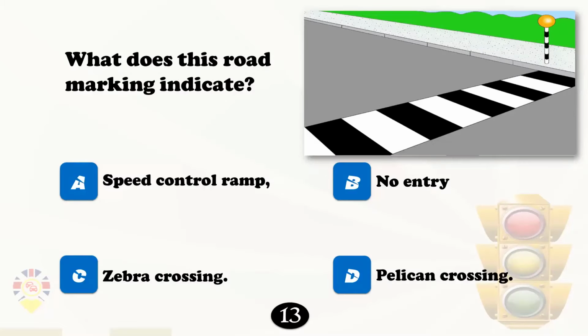What does this road marking indicate? Speed control ramp, no entry, zebra crossing, pelican crossing.